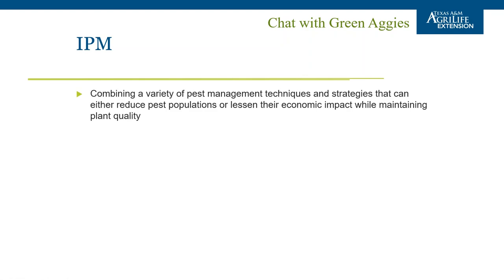So just a brief overview of IPM: what we want to do is produce a quality crop. We want to reduce the pest population, and we also want to lessen the economic impact that it could have on the overall plant quality. And how do we do that? What tools do we have? We have these beneficial insects or mites that we can release in the crop. There are, of course, the chemical products. You have to monitor and you have to be motivated in order to make this program work.